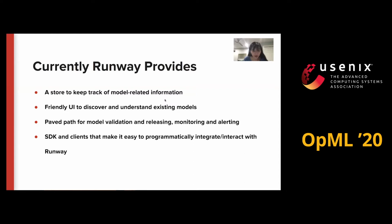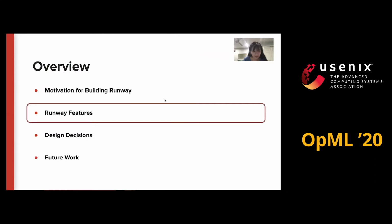Supporting all these features helped us drastically reduce the number of instances when we released bad models, and at the same time increased our research productivity to better understand our models and to deploy our rollback models. In the next few slides, we're going to show you more detailed features provided by Runway. There will be some screenshots of our UI with some confidential information blurred.